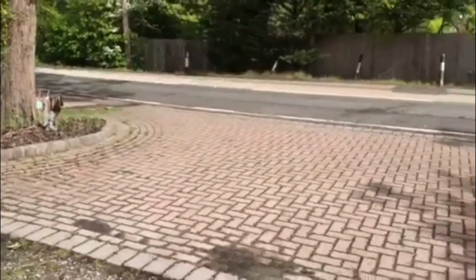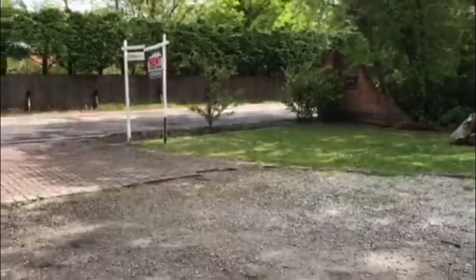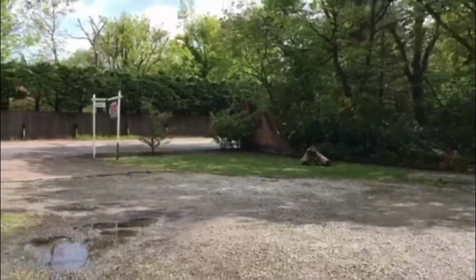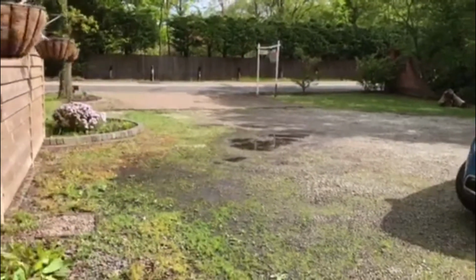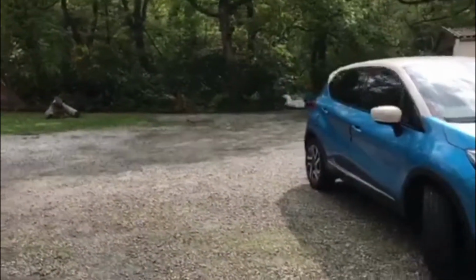So a beautiful, beautiful setting, woodland walks on your doorstep, and the plot that the property sits on is so very generous. You'll see, of course, on the front here you have extensive off-road parking, and it's just so practical. So if you've always looked for that really lovely little hideaway in the woods, this is going to be perfect for you. The property itself is a 2 double-bedroom detached bungalow, so it's all on the ground floor.